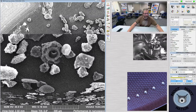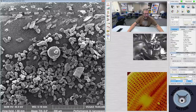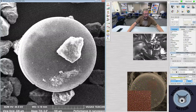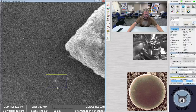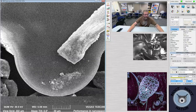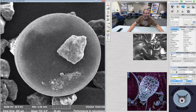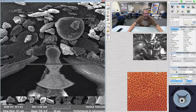Not sure what that is. It's a giant diatom. I think it's Coscinodiscus again. Based on the size of this one, I think it's the one that we put the mustache on for Mustachio. I think it's Coscinodiscus wailesii, or Wallacei, something like that.